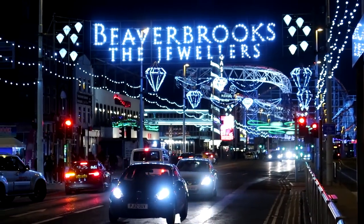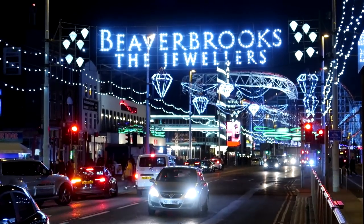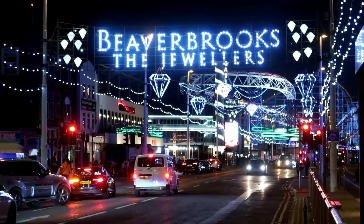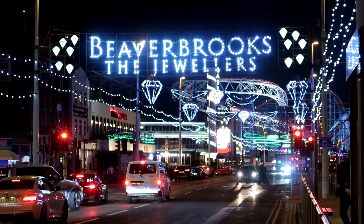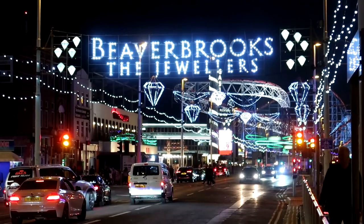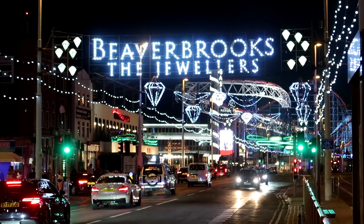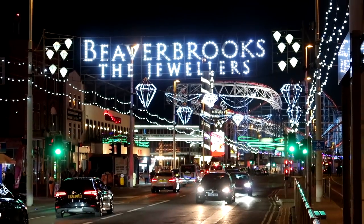Oh, here's a really nice shot for you all. Looking back there towards the Beaverbrooks Jewellers sign, all the wonderful illuminations, and the Big One, the tallest roller coaster in the UK, there in the background. What a shot. Only in Blackpool. Do love this place. Look at that. The biggest free light show on earth and the tallest coaster in the UK. And I'd say one of the most iconic coasters in the world. You know, that coaster is known everywhere. And it's so nice how they've got it lit up at night like this.